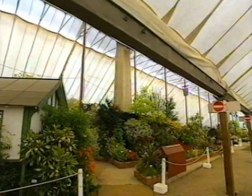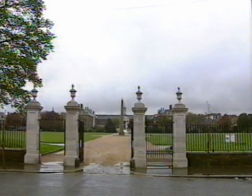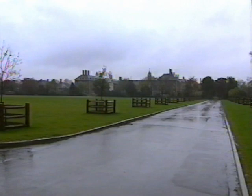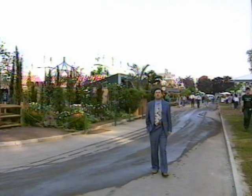The transformation is complete. In just 4 weeks, the football pitches and tennis courts have been swept away, and in their place, flowers and foliage, pools and lawns, and that special fragrance of an English spring morning. The gates are about to open and let in gardeners from all over the world to savour the delights of the 1992 Chelsea Flower Show.